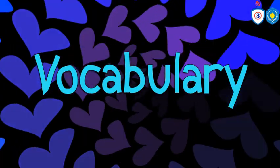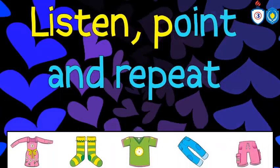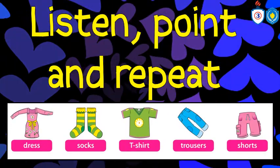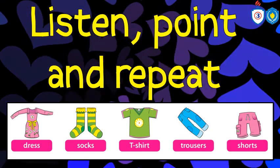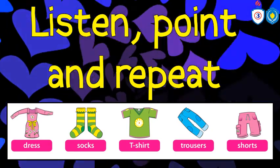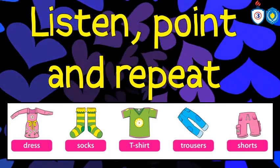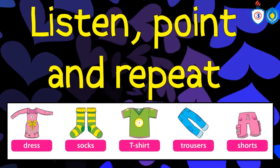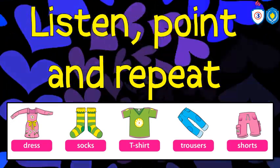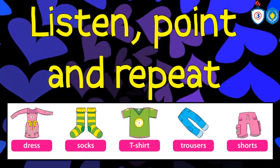Vocabulary. Listening 74. Listen and point. Dress. Socks. T-shirt. Trousers. Shorts. T-shirt. Trousers. Shorts, socks, dress.